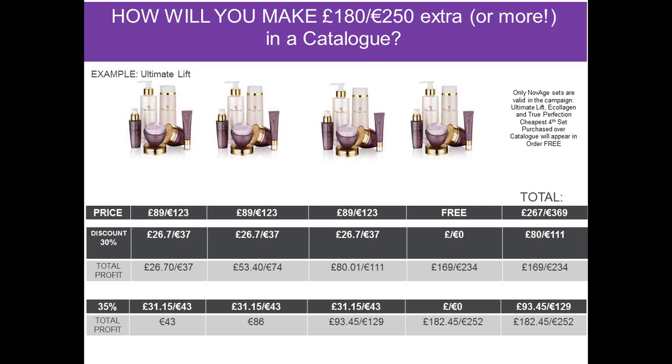I talked to my regular customers who buy skincare sets, and one of them, Eva, is so in love with Novage Ultimate Lift. I told her about the offer, and I told her, if you buy 4 sets this catalog, you will get 1 free. And guess what? She ordered 4. Huge saving for her. Wow, that's amazing. Well done, Ivana. Well done.